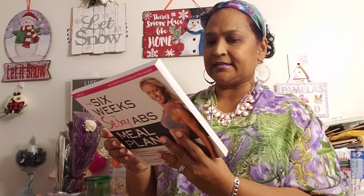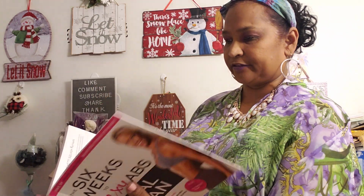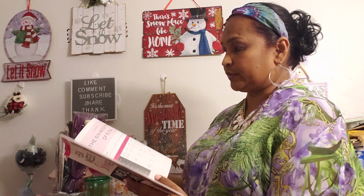So today I picked it up and I looked at it, and it said, this is the 6 Weeks to Sexy Abs Meal Plan by Ella Magas, right? This book is retailed in the US for $19.99. So I picked it up today and I actually was looking inside of it. And what did I find? I didn't even open the book. I just look at the book outside and I say, I can't do any exercise. So, because I had knee surgery and, you know, I can't do any exercise.